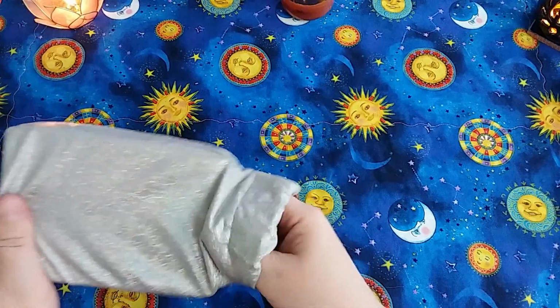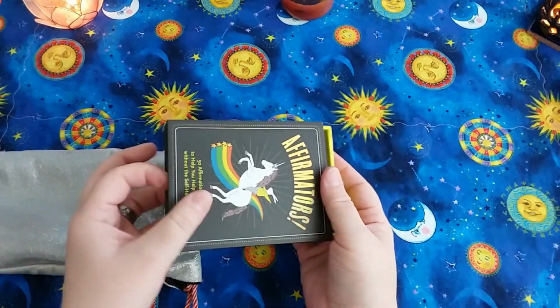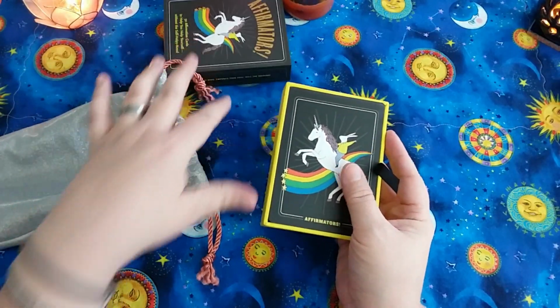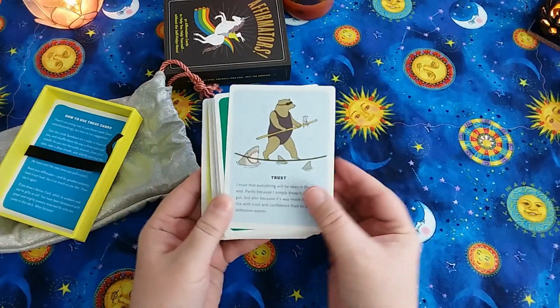I am going to be showing you first my Afro Maters deck. This is not really an Oracle deck. It is a deck of affirmation cards. So I misspoke slightly in my previous video when I said I only had 2 that were text-based. This one is also text-based.